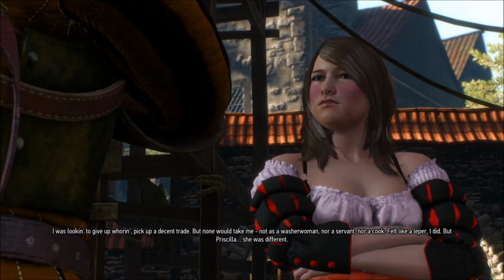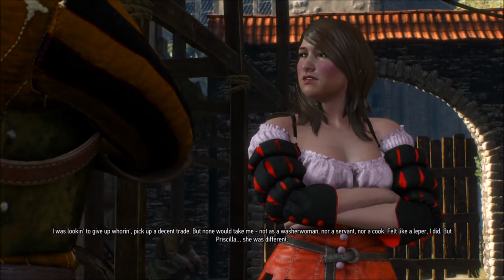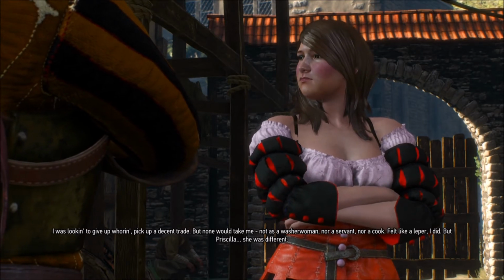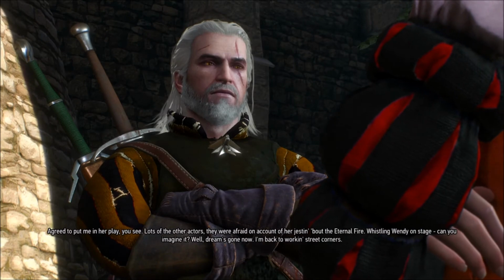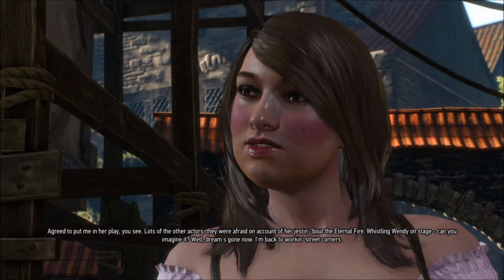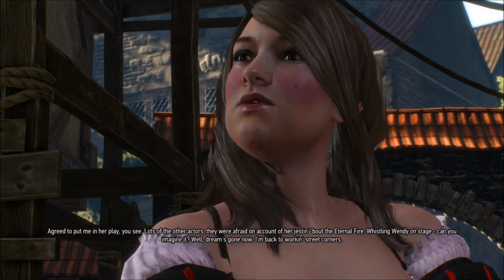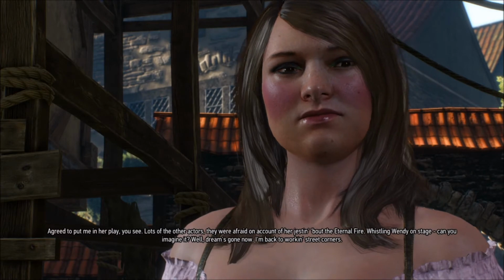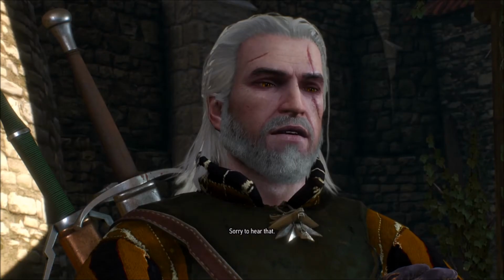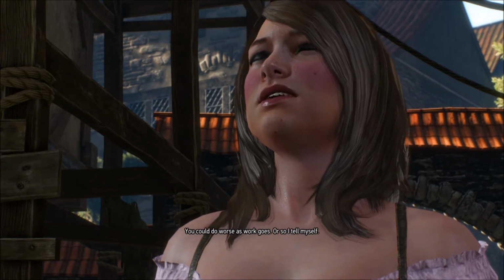But none would take me. Not as a washerwoman, nor a servant, nor a cook. Felt like a leper, I did. But Priscilla, she was different. Agreed to put me in her play, you see? Lots of the other actors, they were afraid on account of her jesting about the eternal fire. Whistling Wendy on stage, can you imagine it? Well, dream's gone now. I'm back to working street corners. Sorry to hear that. You could do worse as work goes. Or so I tell myself.